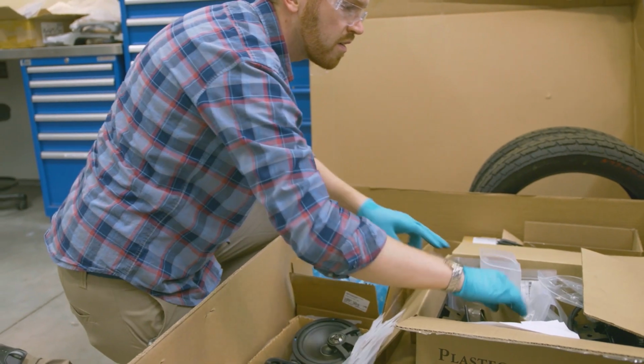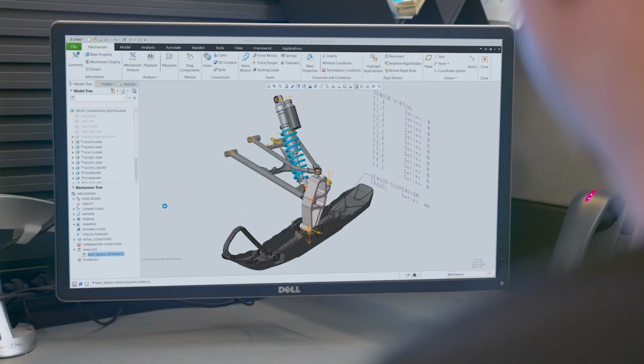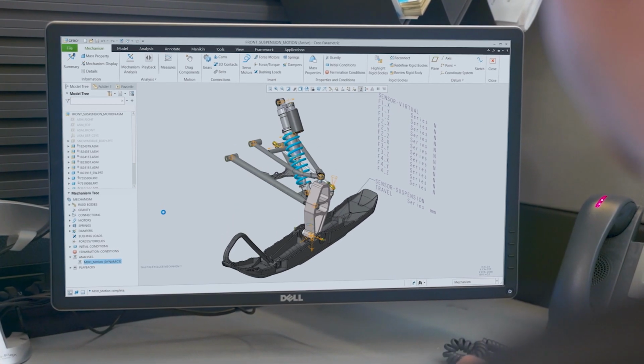One insight gleaned from this data is a concerning trend of spindles requiring service or replacement much earlier than previous models, forcing engineering to urgently improve the design to remedy the problem and prevent damage to the brand.